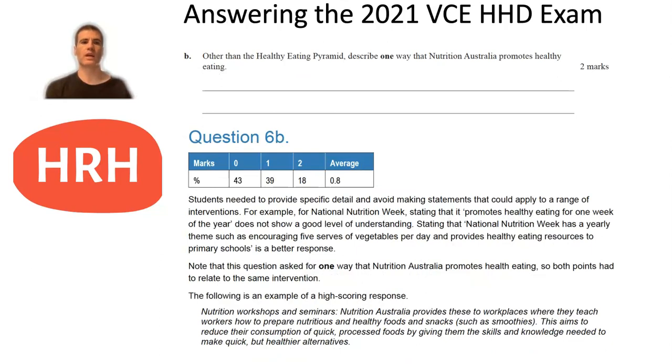B then for 2 marks was asking, other than the healthy eating pyramid, describe one way that Nutrition Australia promotes healthy eating. So you had to focus on one way, as it's bolded there in the question, and essentially describe at least 2 marks worth, of that initiative. So you had to be pretty specific too.